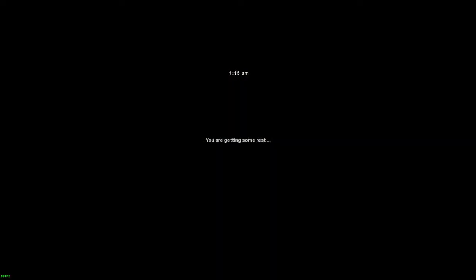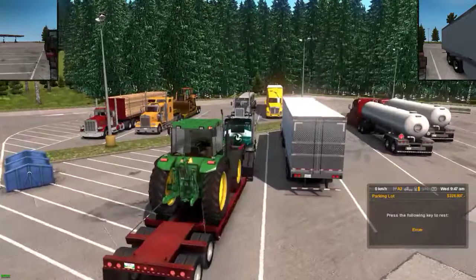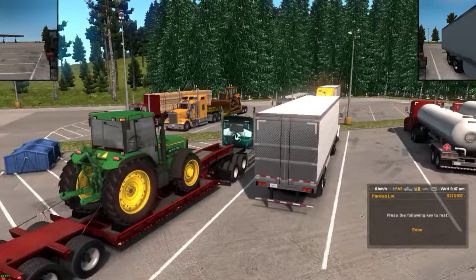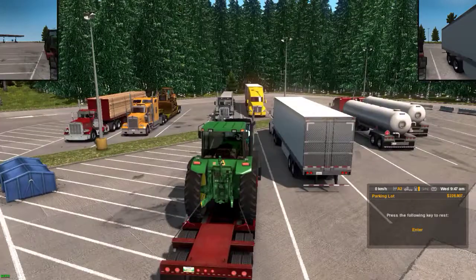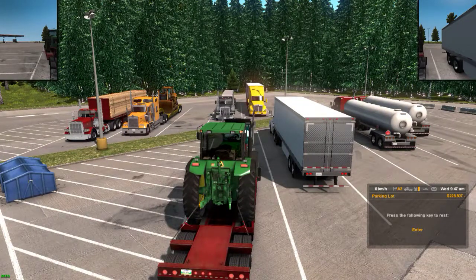Key to rest. Here he is, morning. Oh, there's all my buddies. And it's 9:47. You don't have any choice in this, you have to rest for 9 hours. Okay, don't go away. I'm gonna pause and go get some wine.